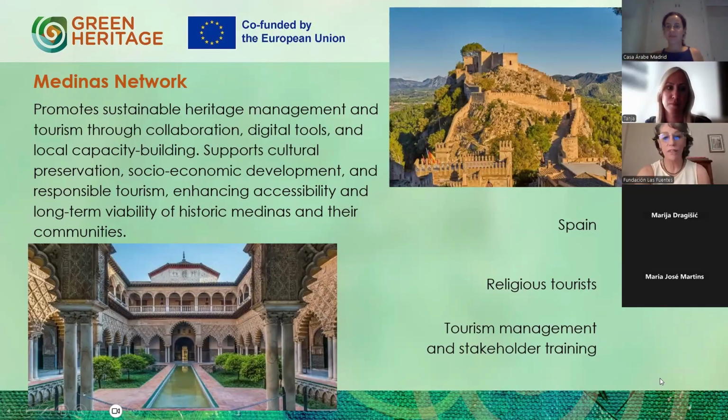Thank you so much for inviting us to be part of this group of good practices in green heritage. We are very happy to be joining you. So I'm going to introduce our project and our organization. We are a small foundation, Fundación Las Fuentes. We are private and very recent. We actually created the foundation in 2022 and started working in 2023. So this project is only 3 years old.